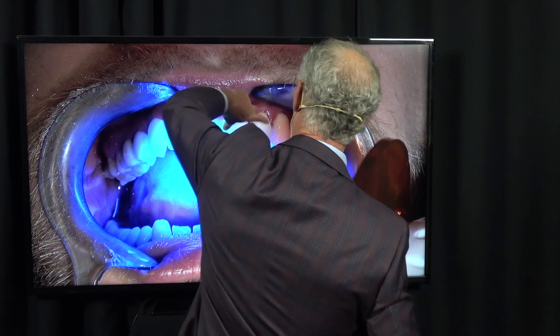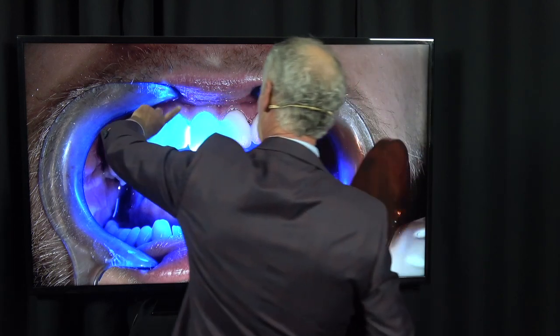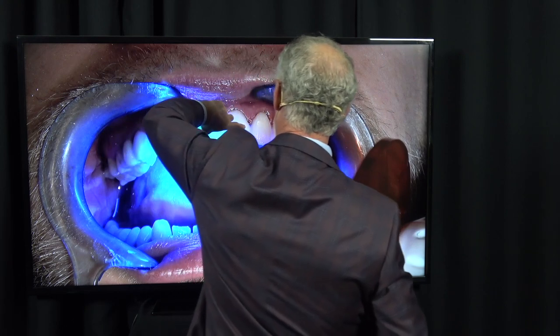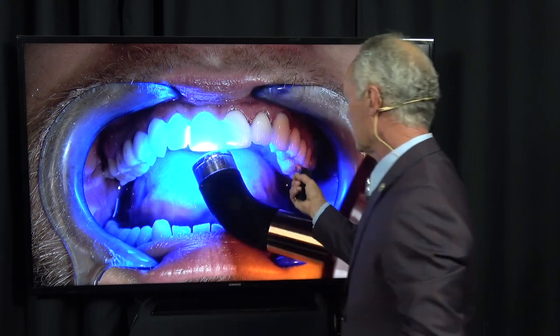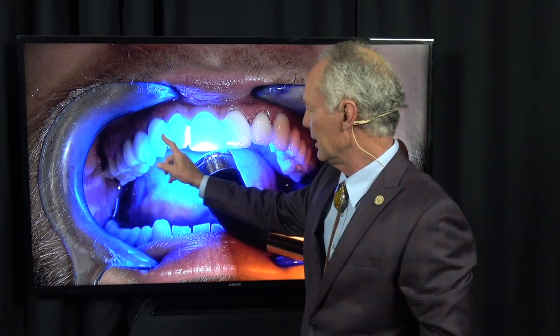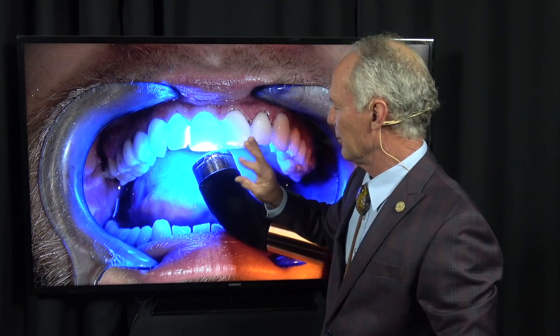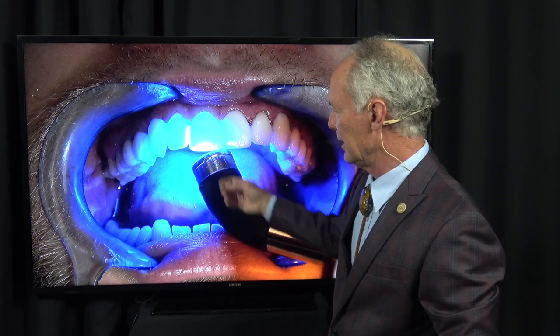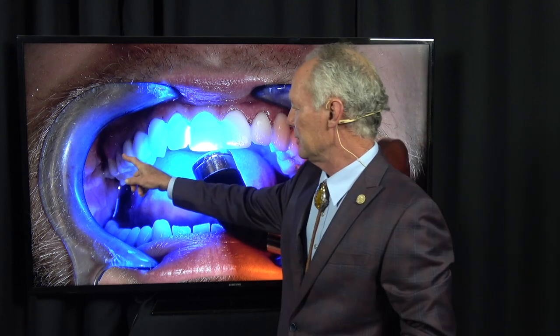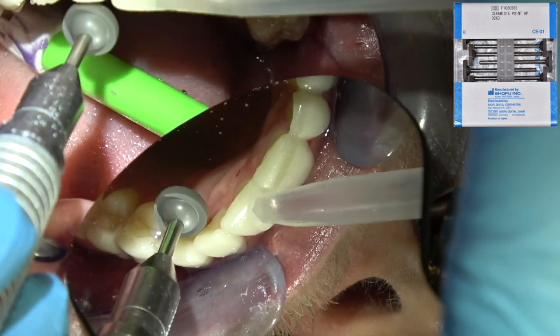Palatal first, when she's curing the palatal, I'm going to have my finger here between the cuspid and bicuspid on each side, holding it in place. And she's going to cure from the palatal first, 20 seconds between each two provisional restorations. Then I'm going to remove my fingers because the adhesive is pretty well set, and she's going to cure every restoration 20 seconds from the facial and go back and cure some more on the palatal also.